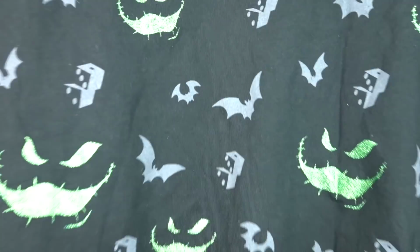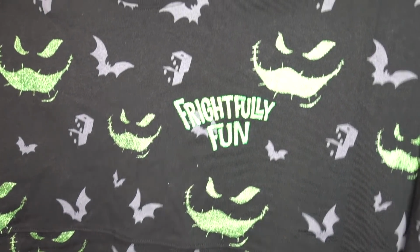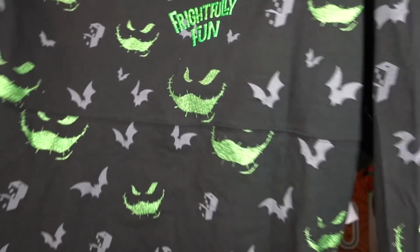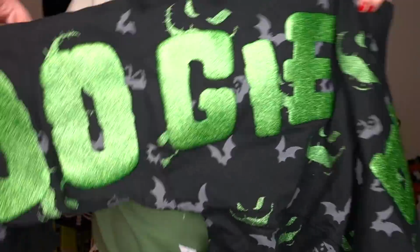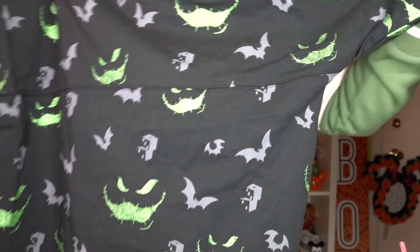So all over this are glittered smiles. There's dice, there's bats. It says frightfully fun. It's really hard to pick up. There we go. Now you can see the glitter, but check out the back. It says Oogie Boogie. Oh my goodness, how cool is this? I am obsessed. This was $74.99. Now, I plan on going to the Oogie Boogie Bash hopefully next year in Disney California Adventure.